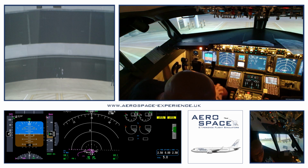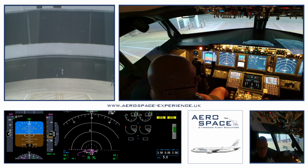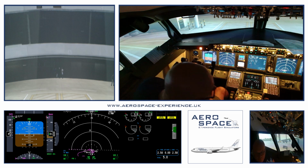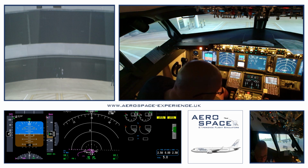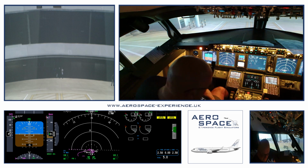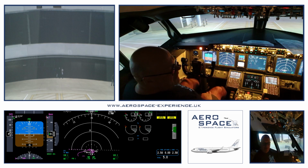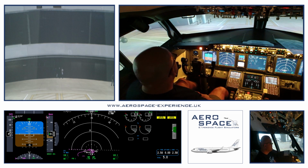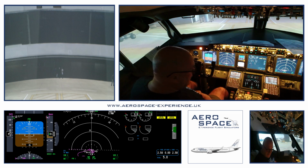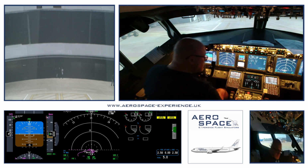So, let me do some pushback. We're going to go back and we want the nose pointing right, I believe, to go out via Echo. Oh, release parking brake. So just lift and push forward. No, just push. In real life, you push the brakes because it's a hydraulic lock and it drops forward. You have to flip it, yeah, until our new throttle quadrant arrives in a few weeks. We don't do that. Cool.